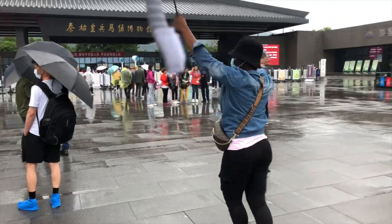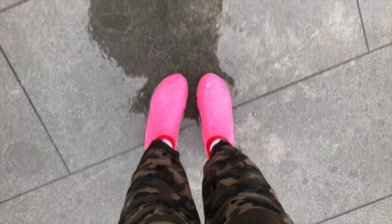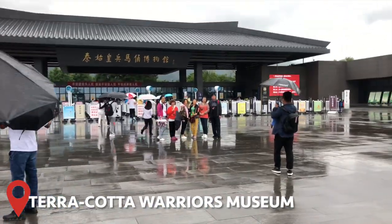Let me show you. Look at what Miata is doing. We had to buy these things to cover our shoes because what we wore would get wet. And this is the place we're supposed to go to, guys.